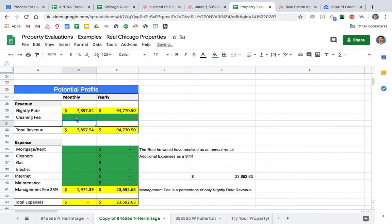I know this because I've done it, right? So I've done it. I know the area. I've done my research. I know how much this stuff costs. I told you in prior videos you need to figure that stuff out for yourself. And so now I know that this is generally what the home's going to bring in from the cleaning fee on a monthly basis, right?